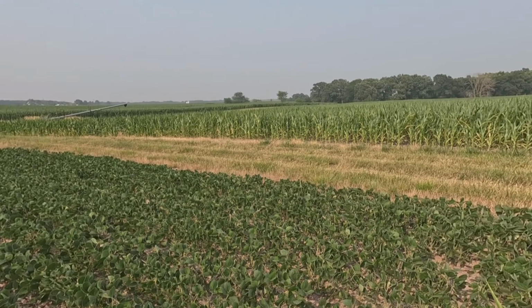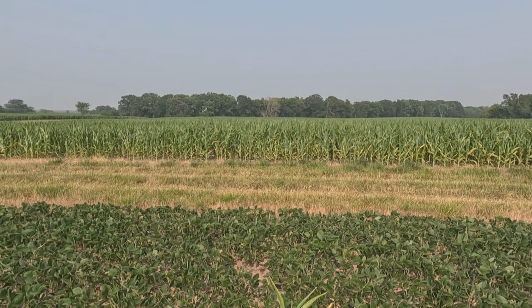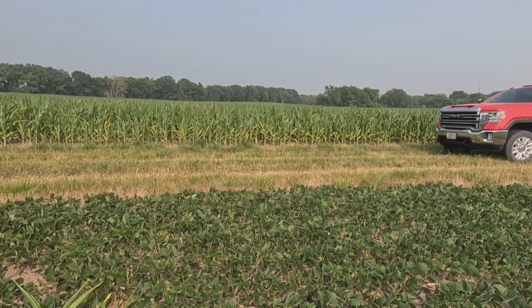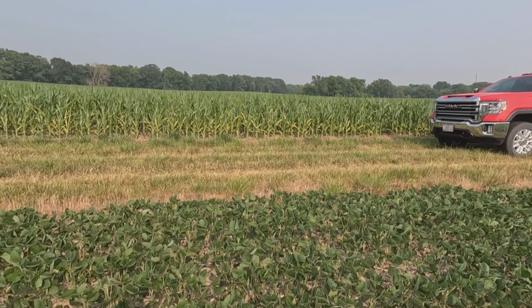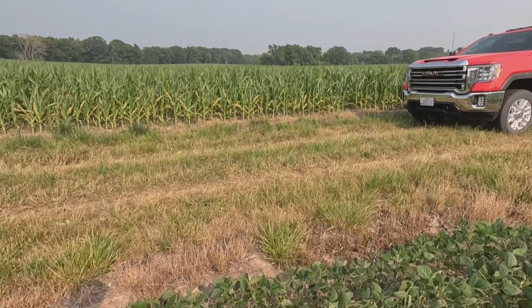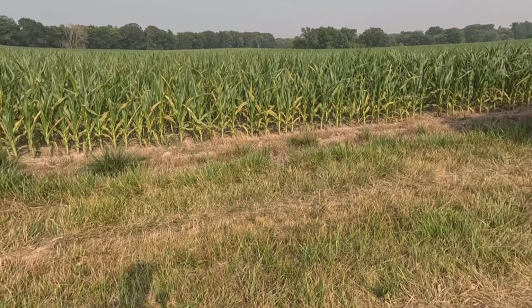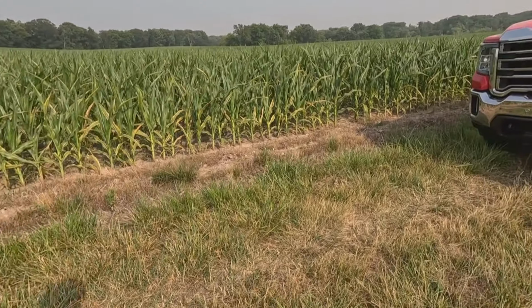And the sad part is it could rain 2 inches tonight and it ain't going to be enough. It's going to have to rain 2 inches every other day for about a week to get any soil moisture back up to where it's gonna help it. And I think we're so close to pollination that I don't have a lot of hope for it.